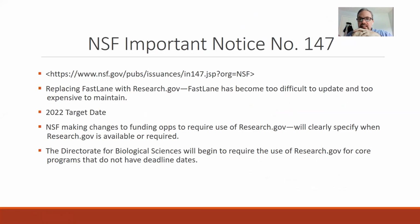So NSF has issued a notice explaining that they're going to be replacing Fastlane, their system, which I believe they've had since the 90s, with Research.gov, which is a system they've been using mainly for award management, but they've slowly been ramping it up to accept proposal submissions. Currently, they're shooting for a 2022 target date where they actually turn off Fastlane and start accepting all proposals through Research.gov.